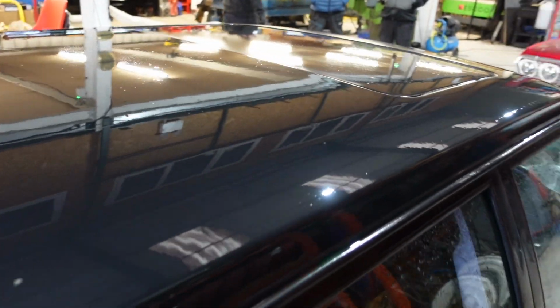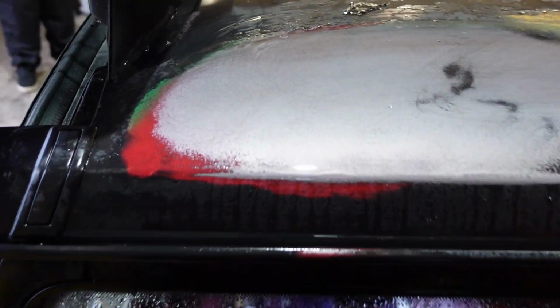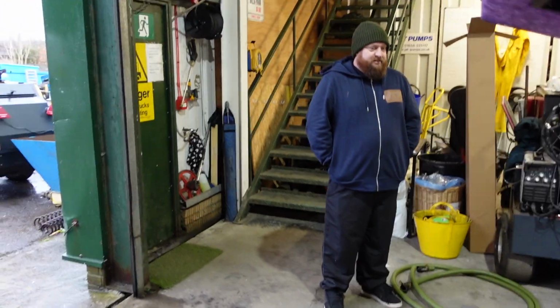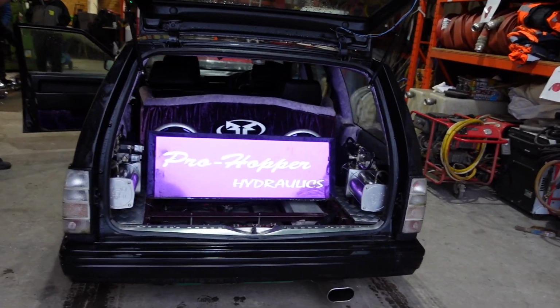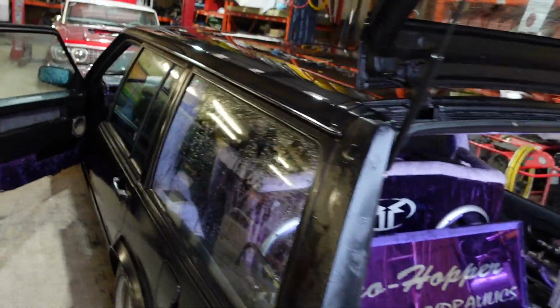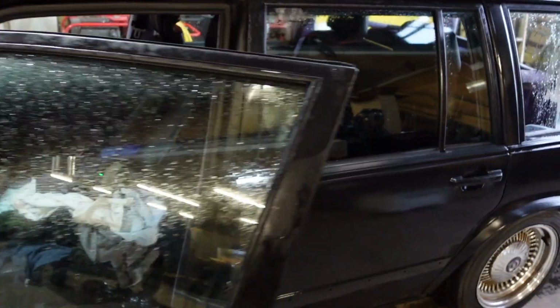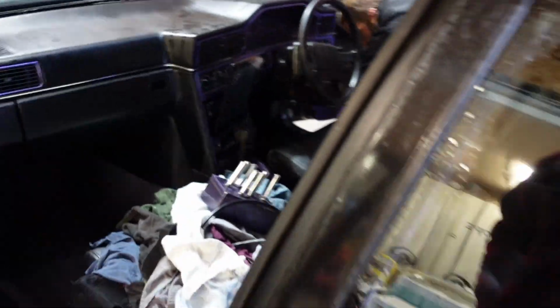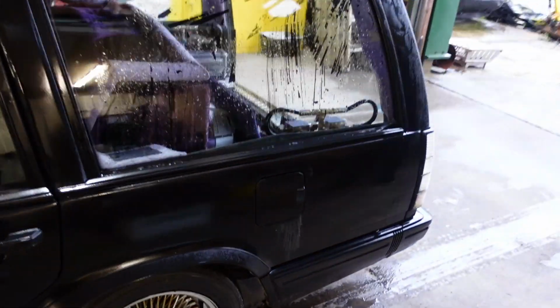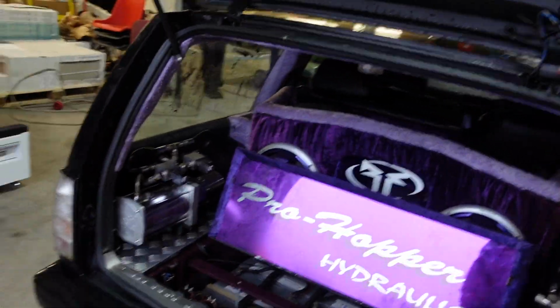The black gloss looks good on the roof. The rain's making it glossy. So what's the plan? Paint it. Yeah? I mean, it's gotta be worth saving, hasn't it? It's sick, mate. Will all that velvet just peel off? Yeah, it should do. It's only a case of getting a bit of brake cleaner or something to get the glue off. Are you gonna keep all the stereo in it? Yeah, I'll change it up a bit.